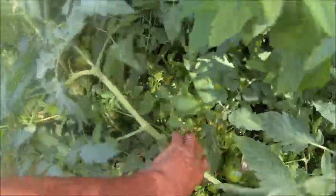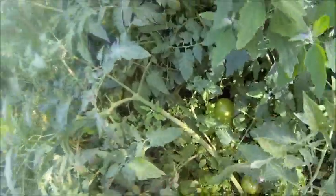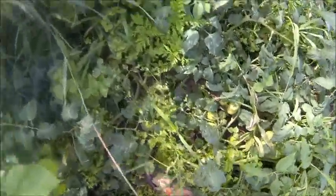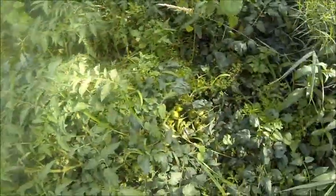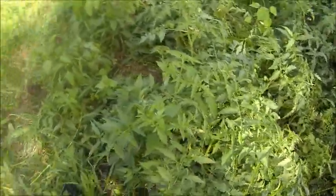I don't even know what I have. My brother gave me a bunch of tomatoes he had left over. These are a newer variety of the Jet Stars, I believe. These ones here, they look kind of like a Roma, like a paste tomato. We'll have to make some tomato paste. But you can see they just love this compost. These things got huge, and now they're just massive bushes growing all over.